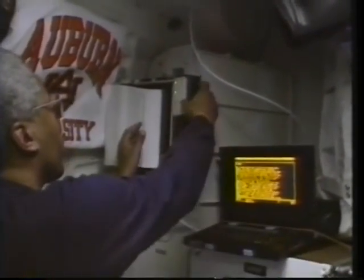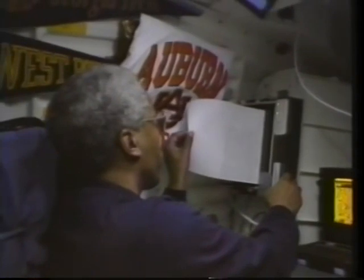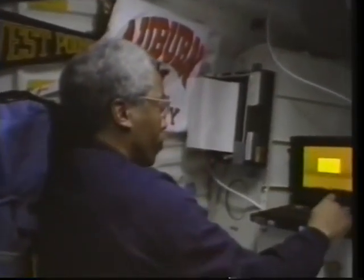We could bring the messages up on the screen or print them out on a printer, and you can see me printing out a personal message that was sent up by one of the family members. This was really a nice feature that we had to keep us up to date as to what was going on while we were on orbit.